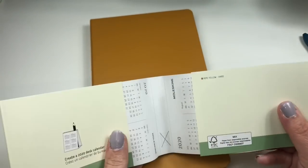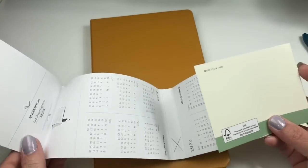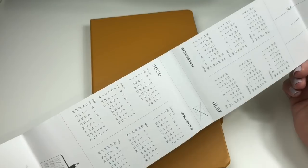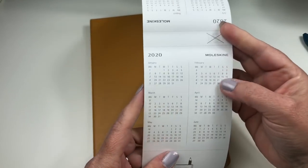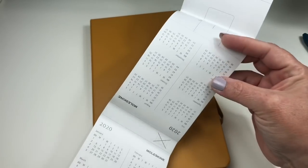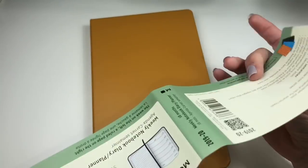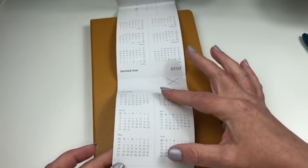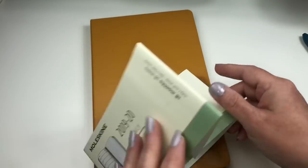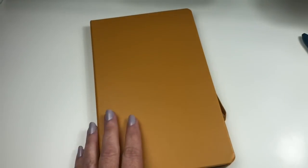So this is the little belly band that this comes with, and actually it's not just trash. It has a nice calendar in here that you could do something with. You could cut this out. It has January through June, and then July through December of 2020. So that's really nice, and you could cut this out and put this somewhere handy if you needed it. But anyways, so that is the band.